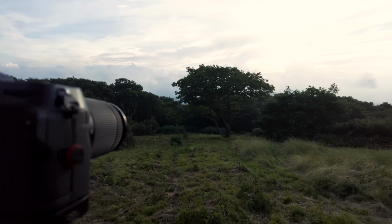I have my 100 to 200 on, zoomed all the way in, really compressing the scene, and I really like the way it looks. I have the half strength black mist filter on top of it, in front of the lens, and that's just adding to the kind of soft, ethereal look of this photograph.